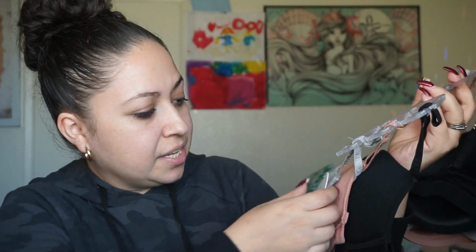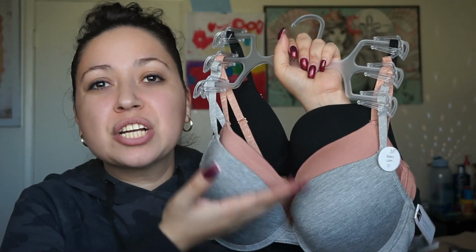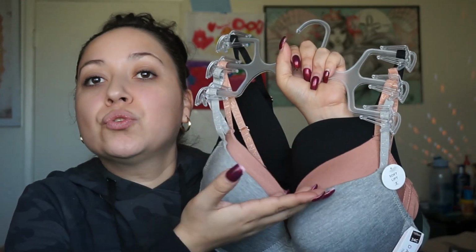Three colors. Soft lift, it says, and it has like separated. It does have the wire, but it's separated. I thought they were nice and soft, and my attraction was the color, because it was like neutral colors, black, nude, and gray, and I needed more, so I got those.